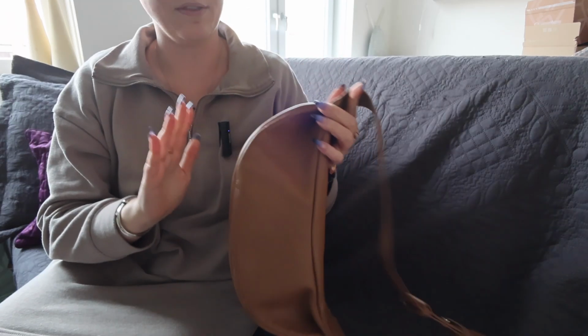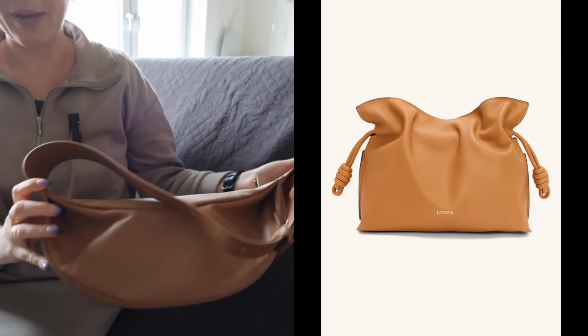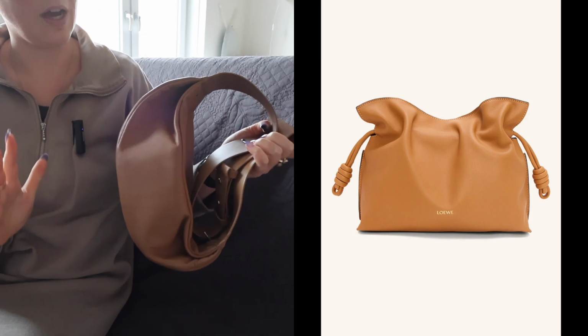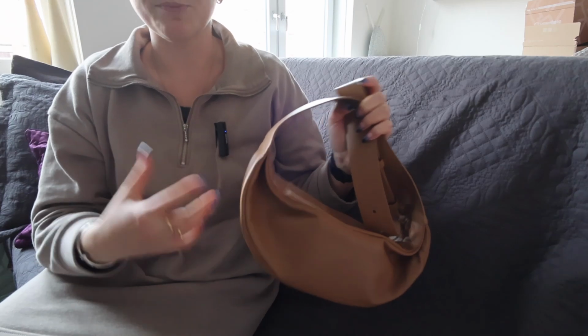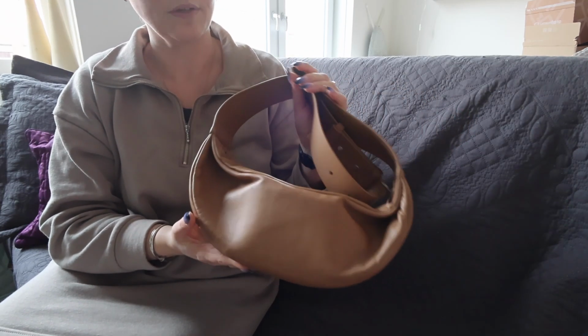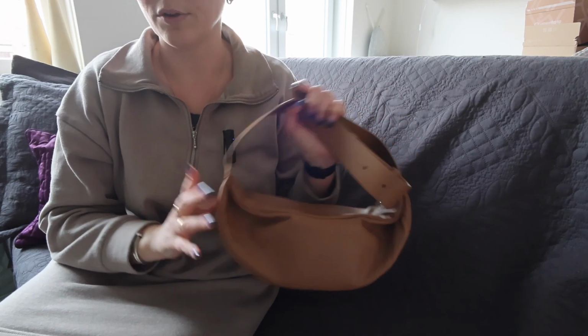I also wanted to get this one because of the color. Recently I sold my Loewe Flamenco bag in the color Desert, and I'm fine with that. Like, I do not regret selling that bag. That was actually a bit more yellow than this style, but I did feel like I was missing something in that range of color within my collection. I think it's really beautiful, and I think it's easy to reach for in terms of colors that it will go with a lot.